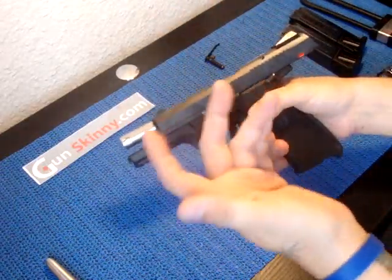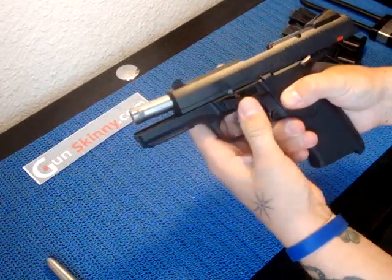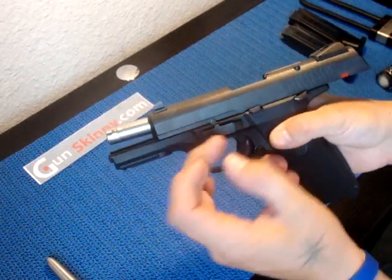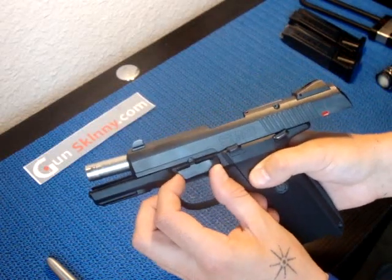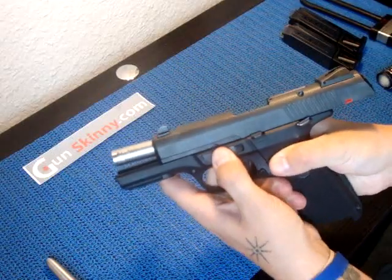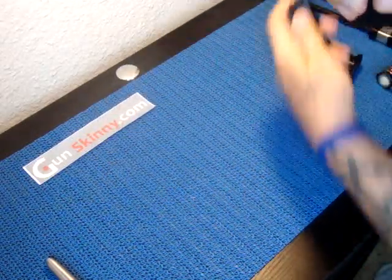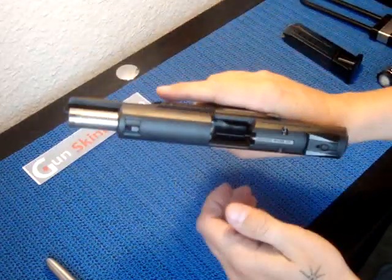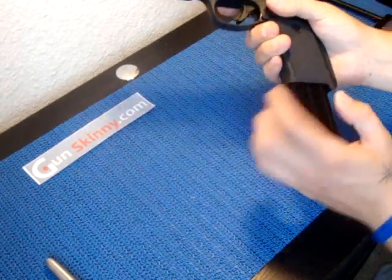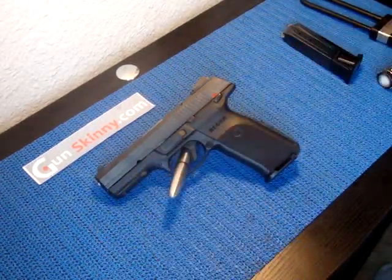So that's it. You put it back in, put the pin back in. Be careful when you're putting this in, because sometimes when you're pushing it in, it pops too fast and it'll go up here and you might scratch the finish. So that goes back in. And then this is still down, but once you put a mag in, it just pops it right back up for you. So that's it. That is the review on the Ruger SR9.